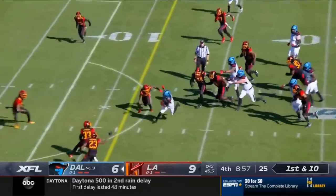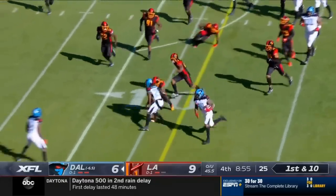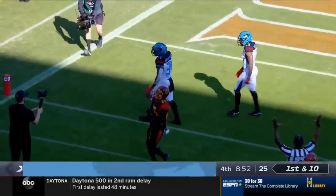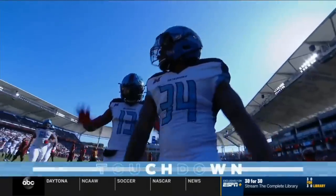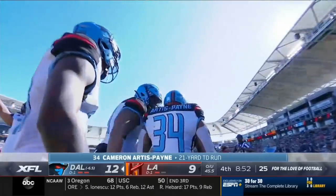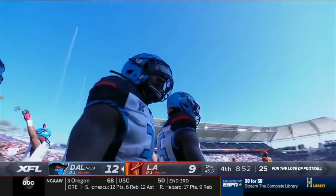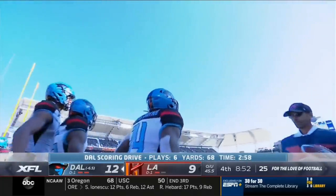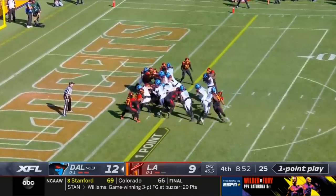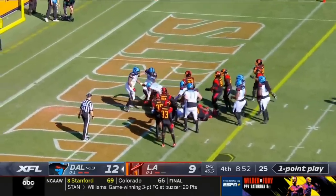Artis Payne, patient. Bends it outside, gets a block at the 10. Touchdown, Dallas, Cameron Artis Payne. Lance Dunbar threw the key block, and it's a 21-yard score. A four-point game. And he is in.